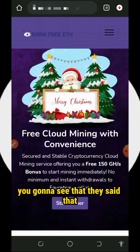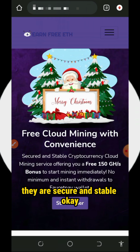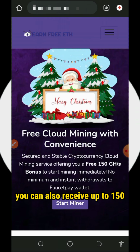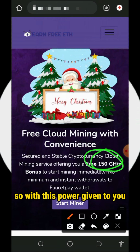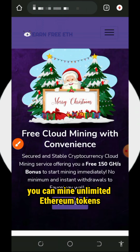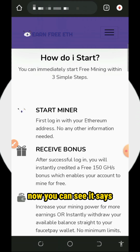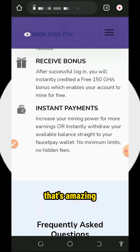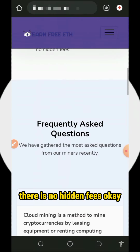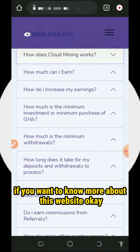Right here you're gonna see that this is an Ethereum cloud mining platform, and they are secure and stable. You can also receive up to 150 gigahash mining power once you register with them. That's amazing. With this power given to you, you can mine unlimited Ethereum tokens directly to your FaucetPay wallet. You can see it says start mining, receive a bonus, and instant withdrawal. There is no minimum limit, and there are no hidden fees. Here are the frequently asked questions. You can check it out if you want to know more about this website.